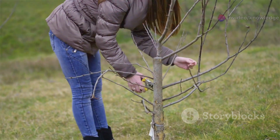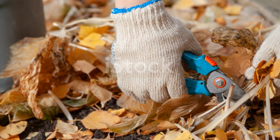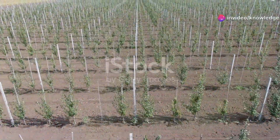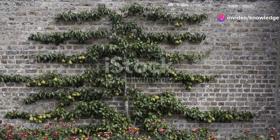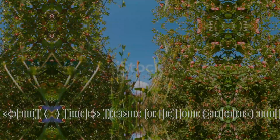Pruning is simplified with dwarf pear trees. Their smaller size makes them more manageable. Regular pruning ensures a bountiful harvest. The true reward lies in the diversity of their fruit. From the classic Bartlett pear to the crisp, tangy Bosc pear, the options are as varied as the tastes of those who savor them.